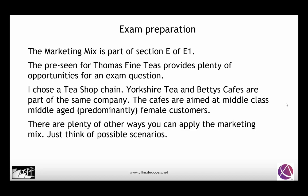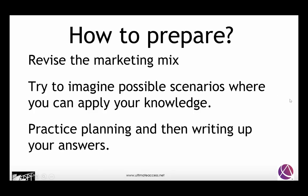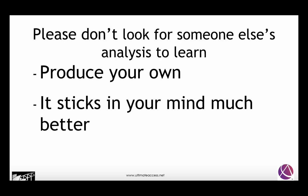But there's plenty of ways that you can apply the marketing mix. Just think of a few possible scenarios. Revise it, imagine the scenarios, and then practice planning and writing up your answers. Do it yourself. I know that the exams are coming very soon, but using other people's analysis doesn't put it into your memory anything like as well as doing it yourself.